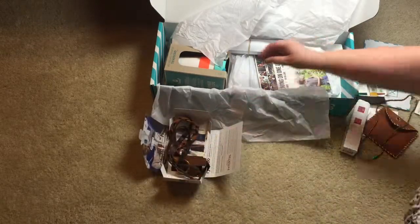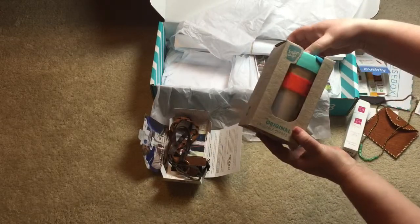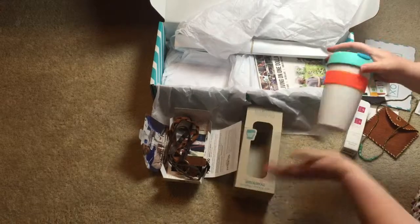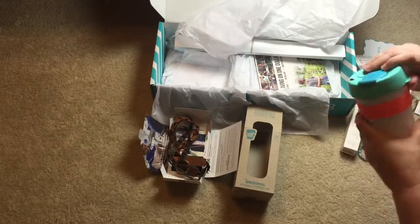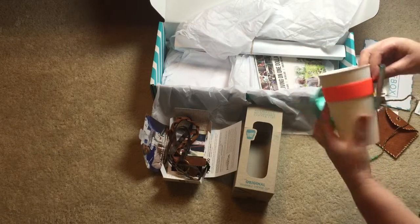Next up is the Keep Cup. It's a 6-ounce to-go cup. It's actually the world's first barista standard reusable coffee cup. It's made from non-toxic BPA and BPS-free polypropylene and features a splash-proof seal. It's very lightweight, colorful, and unbreakable, which is what I need.